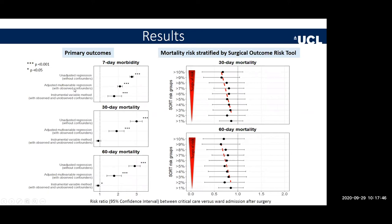If we only focus on multivariate regression, we are able to reproduce the results from the ISOS group. So across all outcomes, ICU admitted patients have a higher risk for 7-day morbidity, a higher risk for 30-day mortality, and a higher risk for 60-day mortality compared to ward admitted patients. So this is nothing new given the publication from the ISOS group.